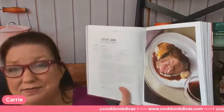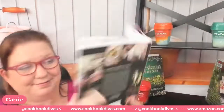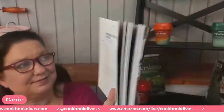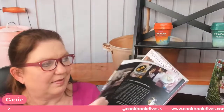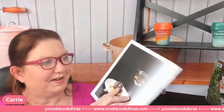Here's a leg of lamb with gratin dauphinois, homemade Toulouse sausage with split pea puree, a fricassee of rabbit. Here's people eating at a bistro together. New chapter. I'm not sure what they're... What? We have to find out what that is.